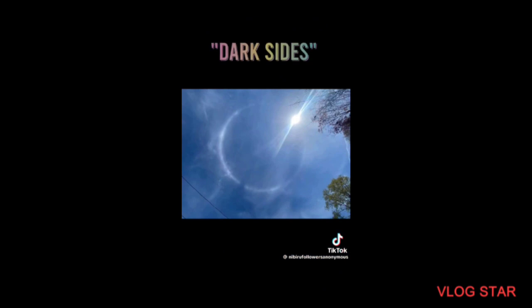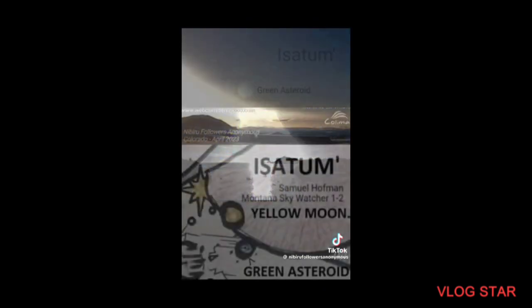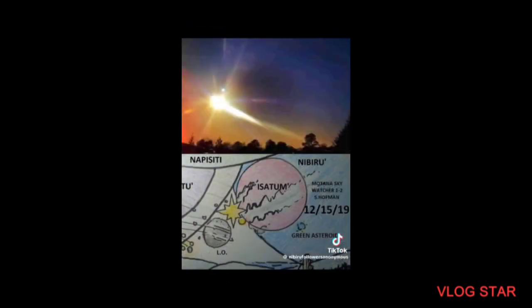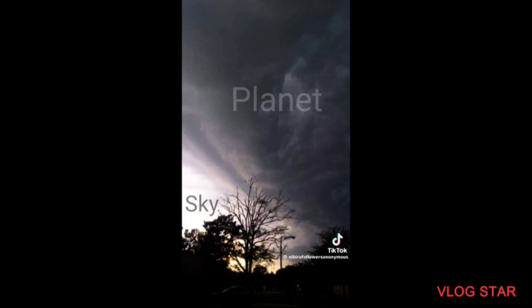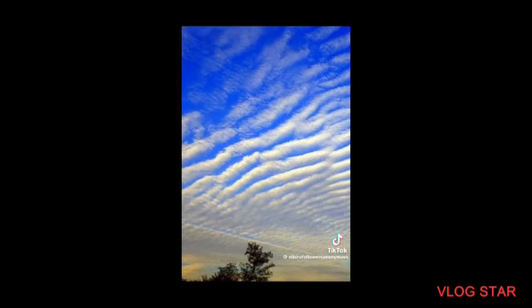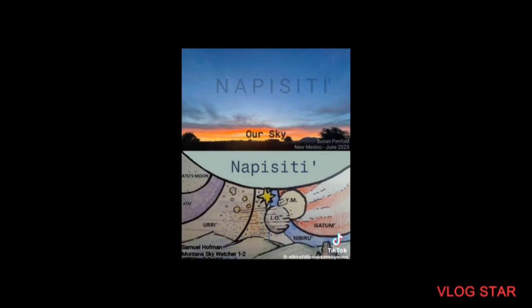Just remember, these planets are passing between Earth and our sun. So what we see are their dark sides. And the further away they are, the more clear our sky will look. But they're never gone. They're always there. And then the closer they get to Earth, the more cloudy our sky will appear, especially the strange clouds, the ripples, the streaks. Those are the atmospheres of these other planets. They pass so close that their atmosphere will literally fill our entire sky.